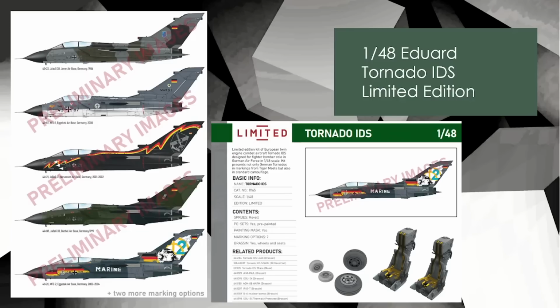I think for me, maybe the fifth one, the bottom one there, looks like probably the one I'd go for, the marine one. But there's two other ones we don't know about yet. But this was just announced. But Eduard are normally pretty good. They normally release pretty quickly. So I'd imagine, this being September, we'll probably see this in November or December. And yeah, it should be a really nice kit. Again, another nice one for the stash with some beautiful markings.